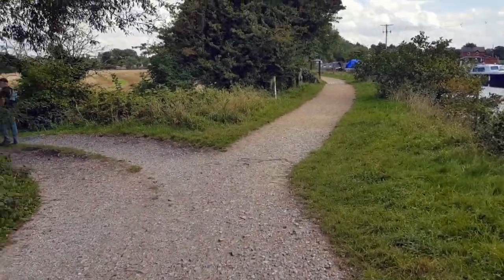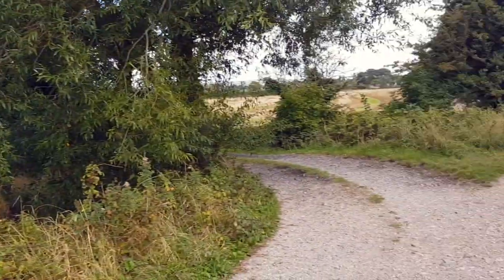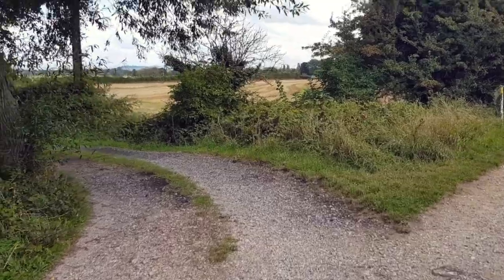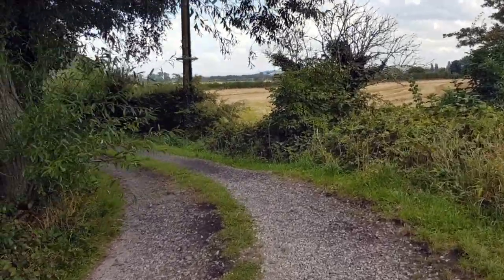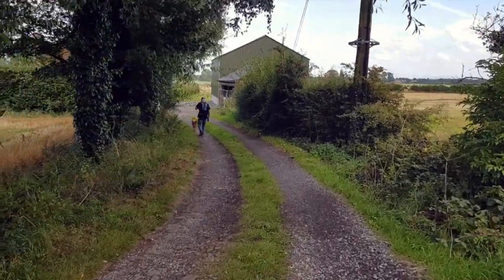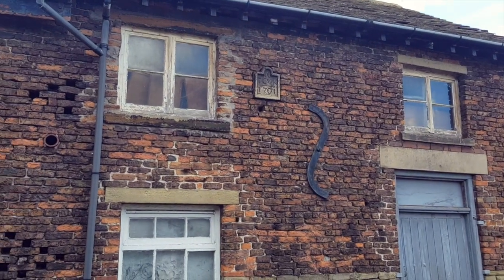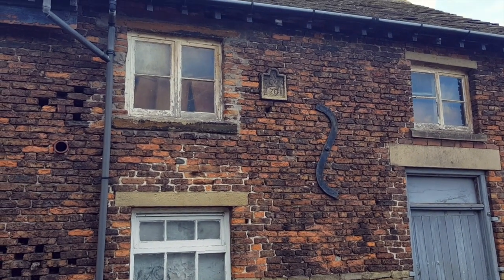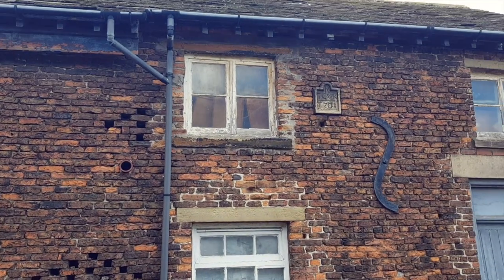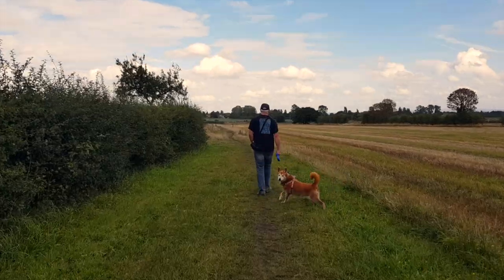Almost immediately down from Liberty, there's a turning. And it appears to go to a farm. But you can actually walk past the farm because there's a public footpath. So you walk past this very cool old barn, which says 1701 on it. Tilly likes this walk.